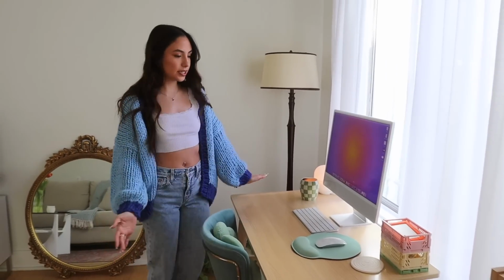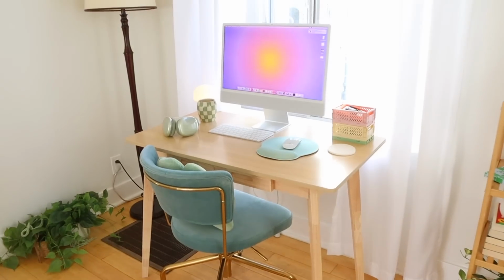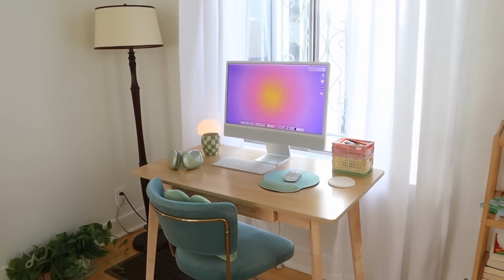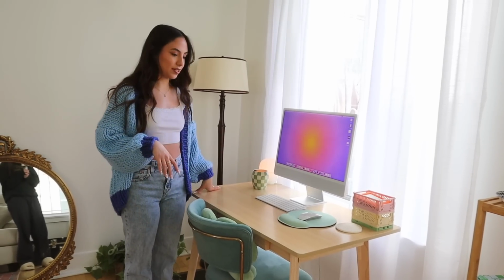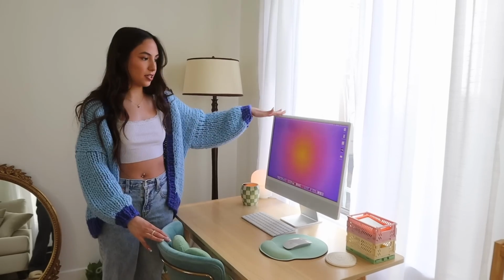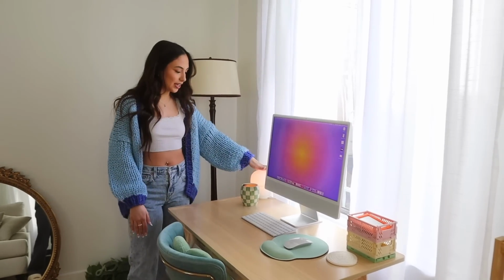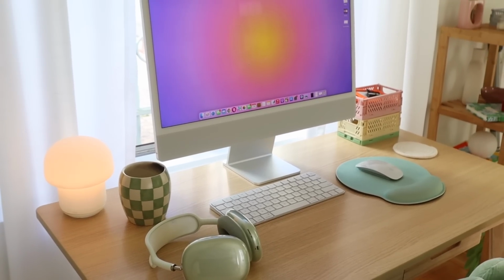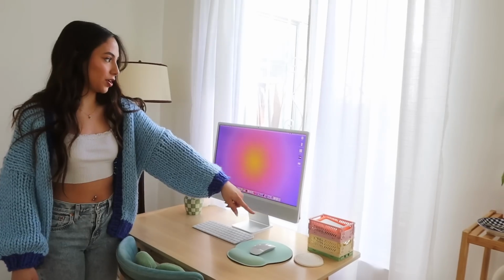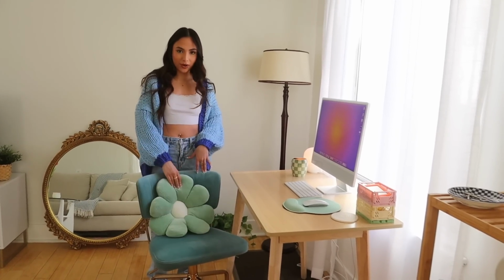This is my desk. A lot of you guys have probably already seen this because I did a whole desk makeover video, but this is actually a new desk. I started out with a tiny little white one from Target, and I decided I wanted something a little bit warmer and bigger. So I got this one from Wayfair. This is just the cheapest version of the Mac desktop that you can get. And then I have a little IKEA lamp. I have this candle from Amazon, and then these little baskets from Amazon also. Coaster mouse pad from Amazon. A lot of stuff is from either Amazon, IKEA, Target, or thrifted. This chair is from Target, and this pillow is from Amazon.